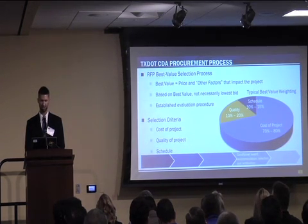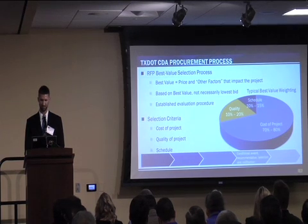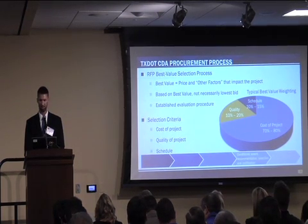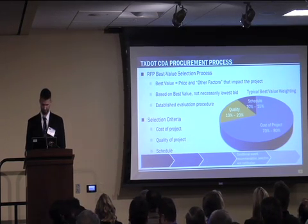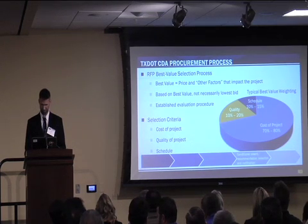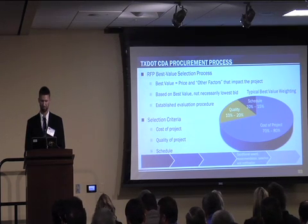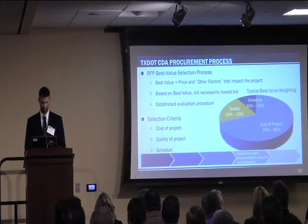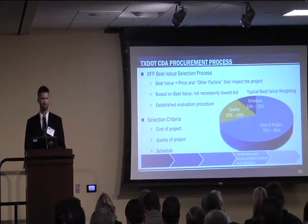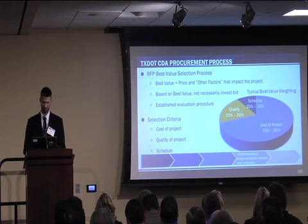Percentages of the breakdown of the scoring is approximate. Cost of the project, of course, is still the key driver, as well as the schedule component and quality component. Now, during the procurement process, the scoring is readily available in the RFQ for shortlisting and in the RFP for procurement of the actual apparent best value proposer. So the percentages and the weightings is not anything that's hidden from the public.